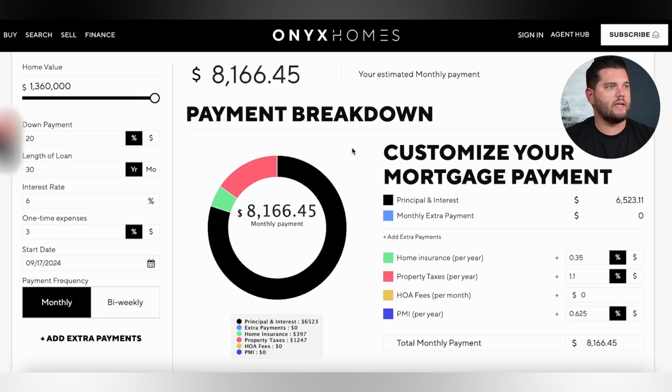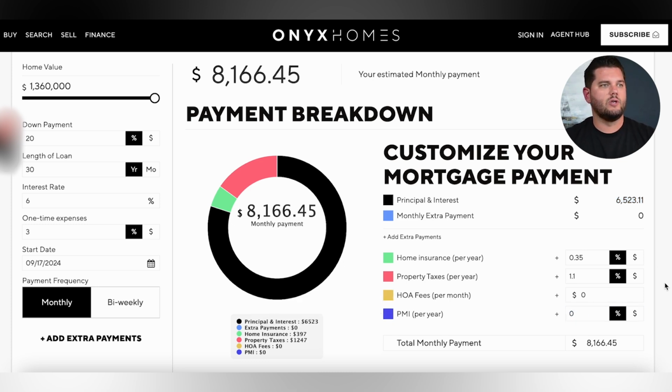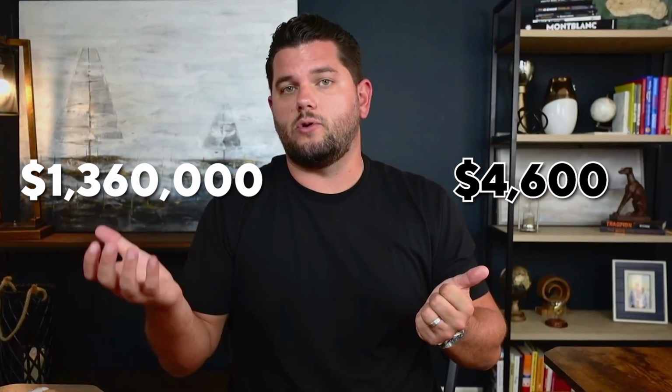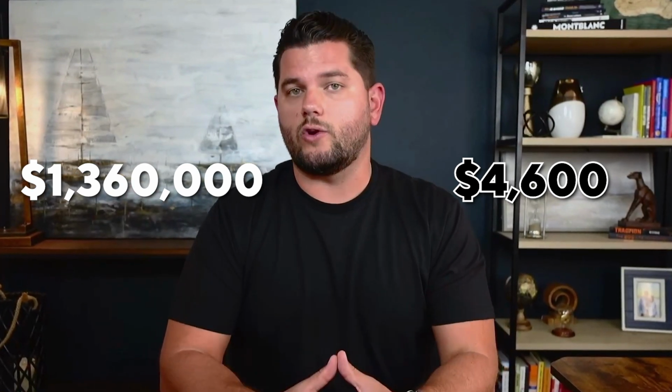Now, if we're looking at just your principal and interest, you're looking at $6,500 a month. If you have no HOA, and let's get rid of mortgage insurance, you would have about an $8,100 payment. So if you take median rent to median purchase, you're looking at almost double, not quite double, but almost double on your monthly payment in order to purchase. Not to mention the almost $300,000 you would need to come with in cash out of pocket in order to put 20% down to get to that payment.